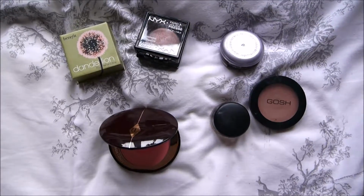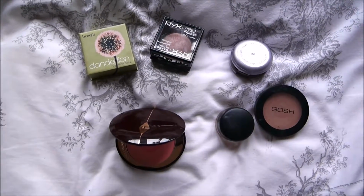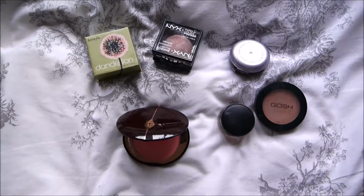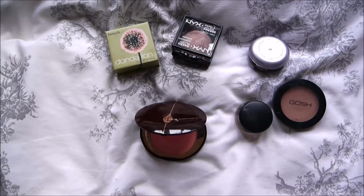You see, my blush collection is relatively small compared to everything else, because I don't really wear blusher that much. So I've gotten rid of a few recently, so I haven't got much left to show you.